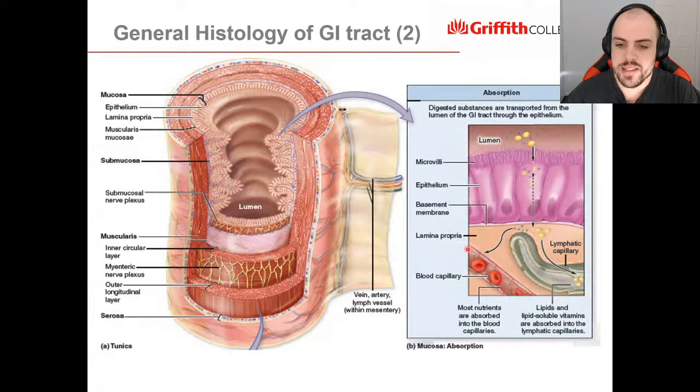And what we can see here is this lamina propria that we have down here, which then has access to either our lymphatic capillaries, with the lymphatic system, which again I'm going to explain to you in a moment, is responsible for transporting our fat. And we also have our blood capillaries.